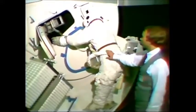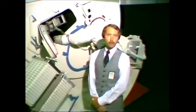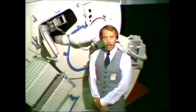This gentleman here, in fact, is changing the film magazines inside. It was such a big part of the mission that it's going to cause a little problem when it comes back, because there's a 2,000-pound safe up there that was used to store the film in. That's causing a bit of worry down here.